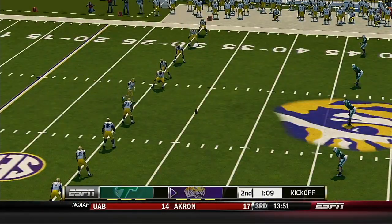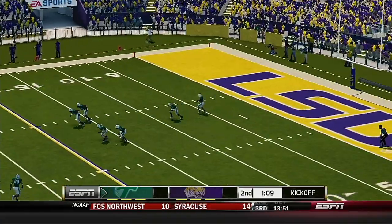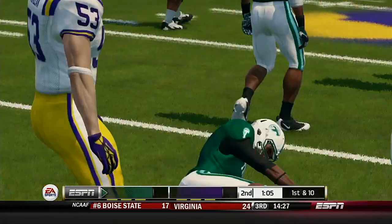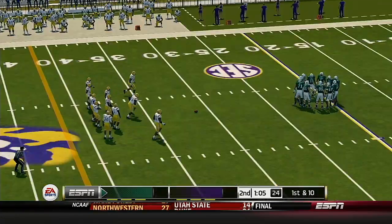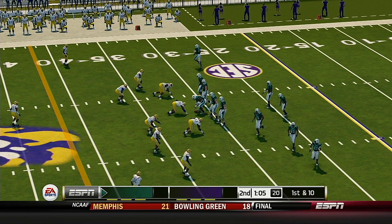Browning looks ready to kick this one off. He'll return it from the six. And down he goes at the 31-yard line. With one quarter down, I really haven't seen too much separation between these two squads. Might be neck and neck the whole way.